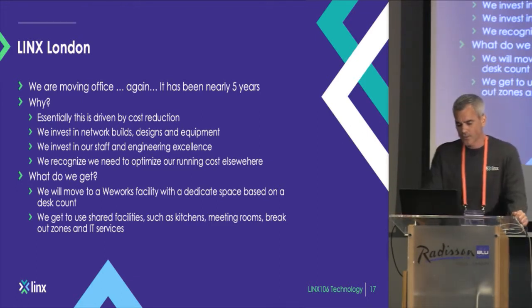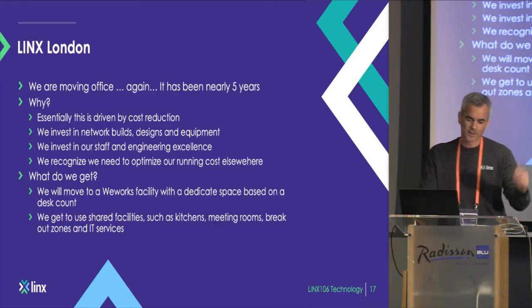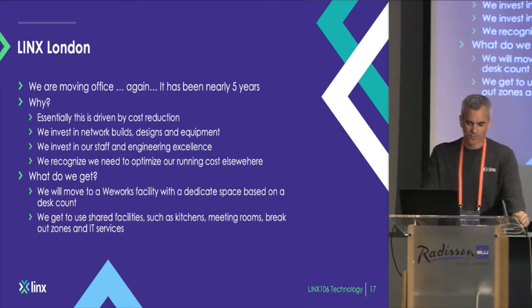So that's what's happening. November is when we're going to be moving. I think we get the WeWork facility on the 1st of November. We're expecting to move out of the Monument Street place by the end of November, and then we have the usual dilapidation repairs and all that sort of stuff before we hand it back. So that will be impacting.